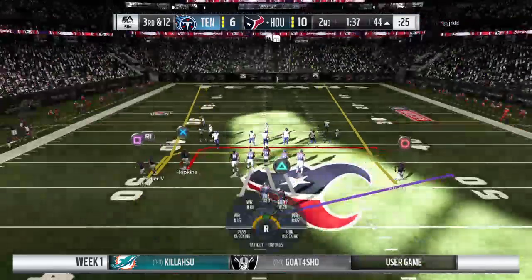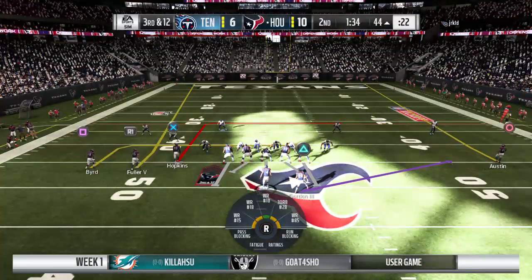Gonna need something special here on 3rd and long. After that sack, what does Watson have in his arsenal?